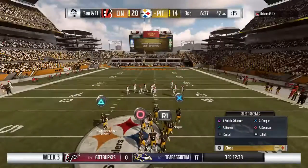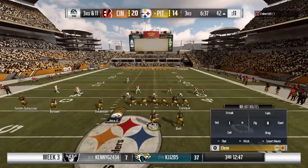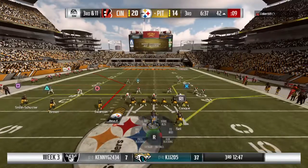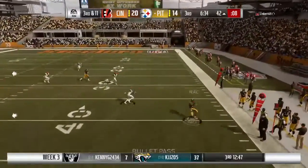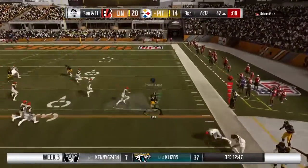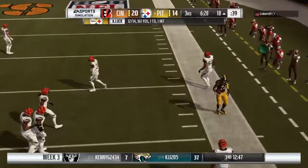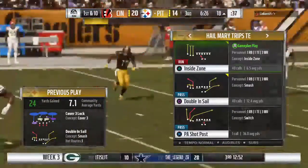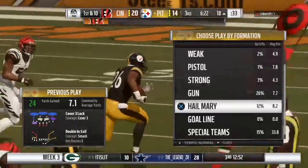And the Steelers on 3rd down. They've converted 3 out of 5 thus far. This is 3rd and 11. A shotgun snap for Locke. Goes underneath for Bell. And they'll wind up getting this one all the way down inside the 20. A pickup of 24 on the 3rd down conversion.